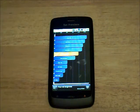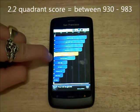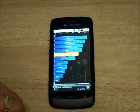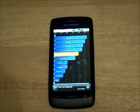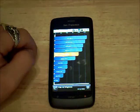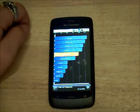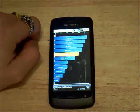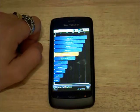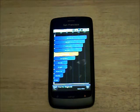I've got 983, which is above the Samsung Galaxy S on 2.1, above the Nexus One on 2.1, the HTC Desire on 2.1. So all these ones that are below it are 2.1s, yeah? But the phone above it is a Motorola Droid X, which is a 1 GHz behemoth from America, scoring just over 1,000, I'd probably say about 1,100. But for me, 983, that's the highest I've ever got on Quadrant. I'm well happy with that. It goes to show how much faster Froyo is than Eclair. The proof is in the pudding.